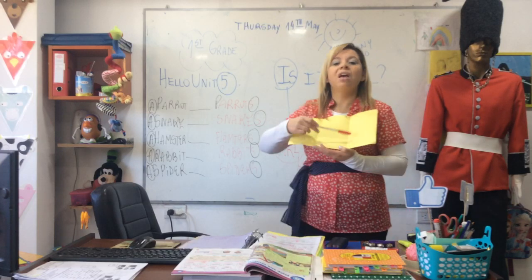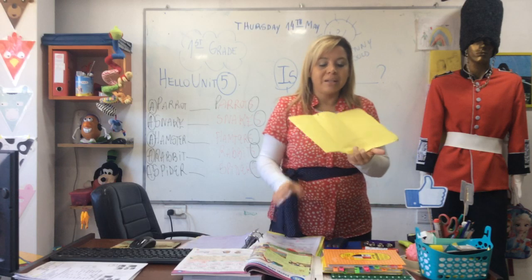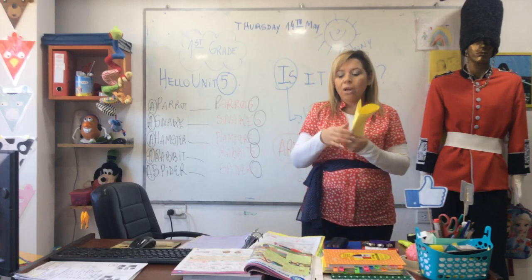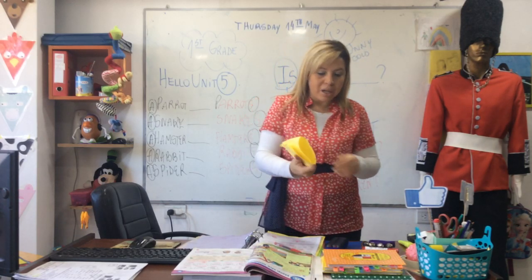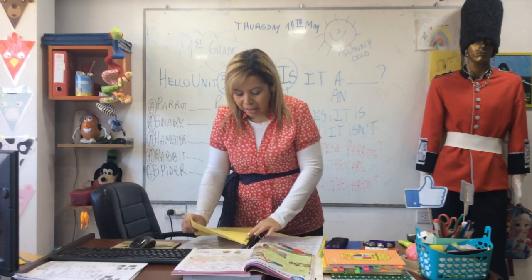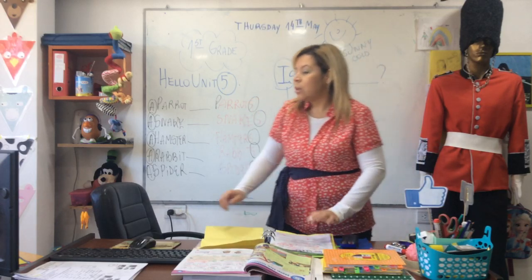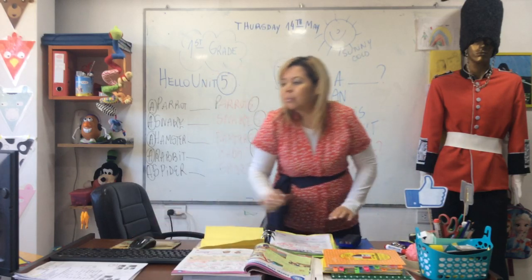Are these snakes? Yes, they are. Are these rabbits? No, they aren't. Cerrá todo esto y lo vas a, yo ya hice un agujerito, acá tiene, yeah. Y lo vas a pegar en tu cuaderno de inglés. Yes, okay, is it clear? Good. So pay attention now.